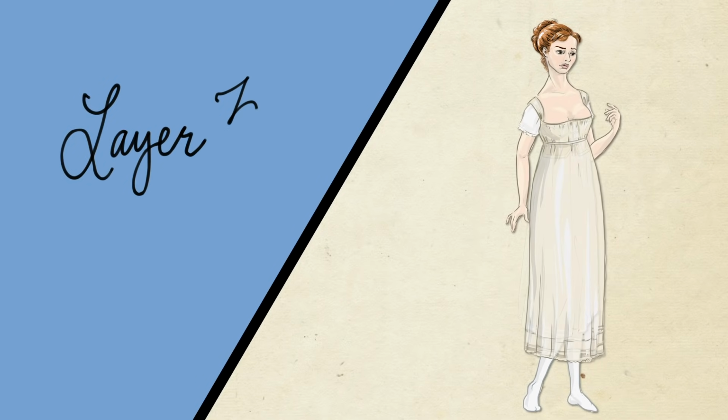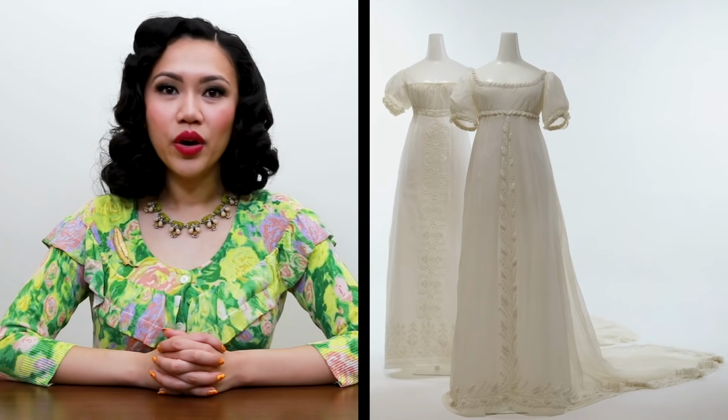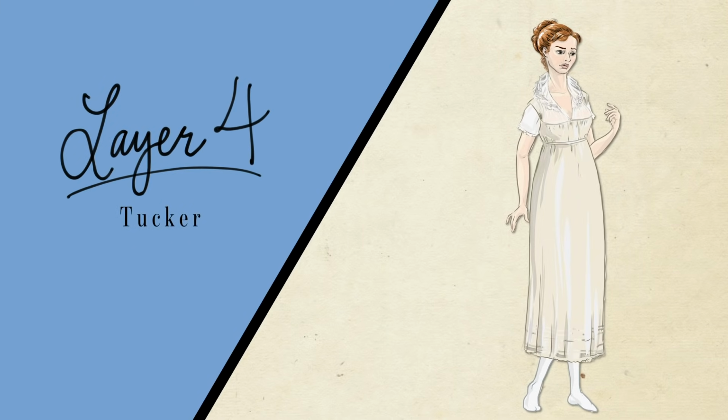That brings us to the petticoat. For most of the 19th century, the petticoat typically resembled a skirt, which covered the lower half of the body. However, the Regency-era petticoat had an attached bodice, making it look more like an underdress or a modern slip. This modesty layer was especially important during this period, when dress fabrics were very lightweight and could be quite sheer. Let's move on to the next layer.